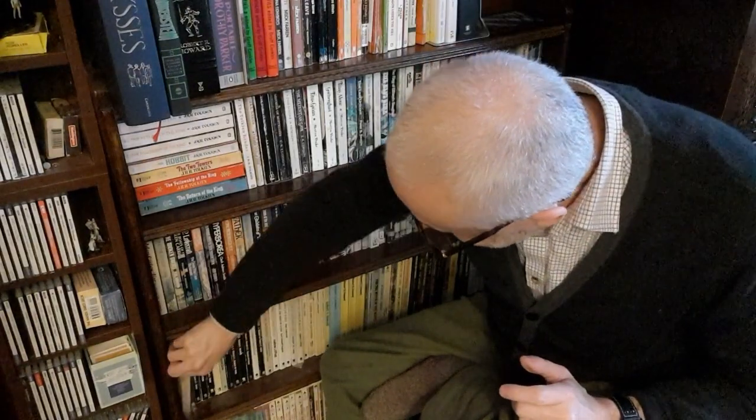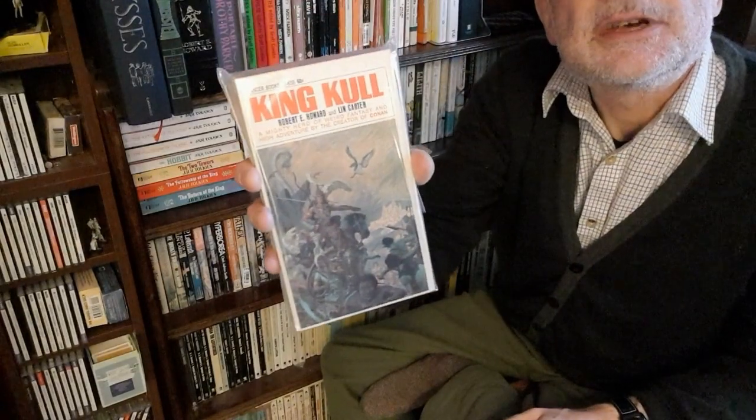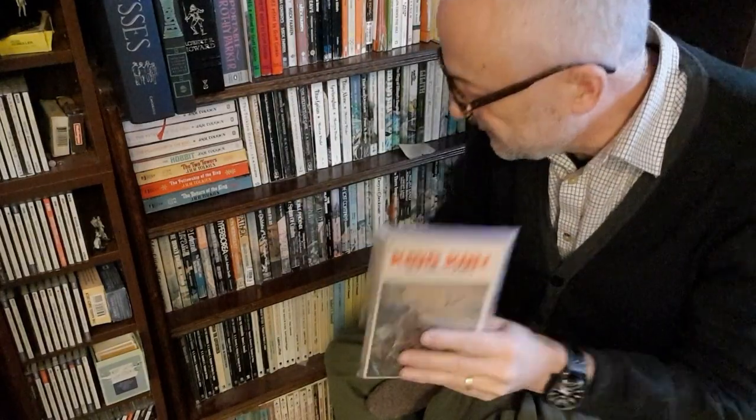So I still have those, never want to part with them. Also got this Lancer King Cole book, so that's another one of Howard's sword and sorcery characters, which I originally got for 5p in Woolworths. That one literally fell to pieces. So Lancer, great at publishing books, not so great at gluing the pages into the spines.